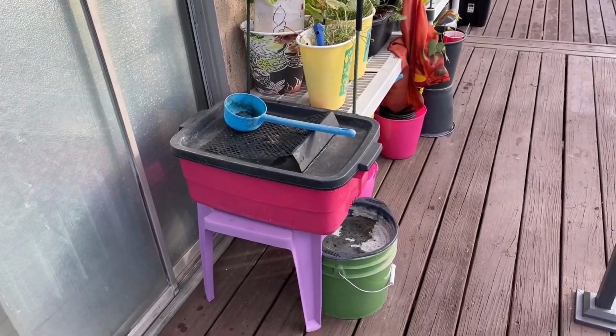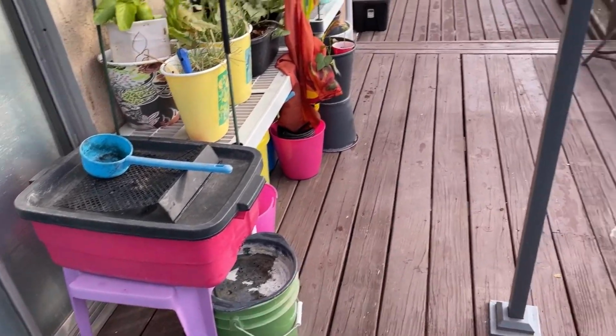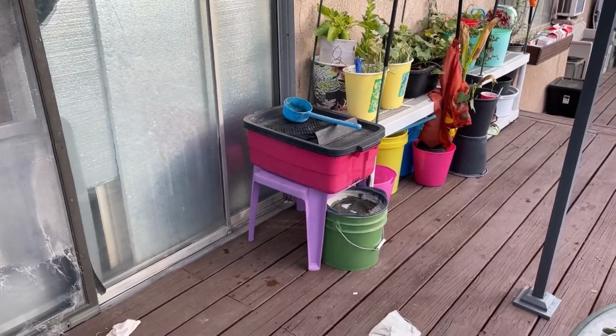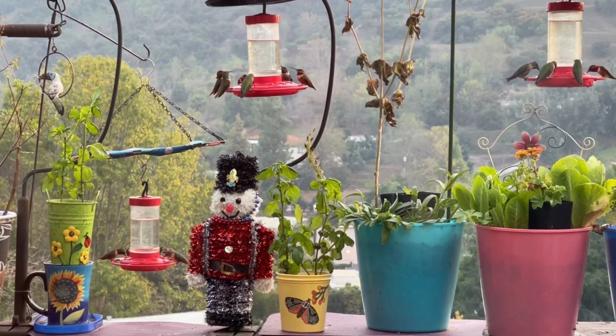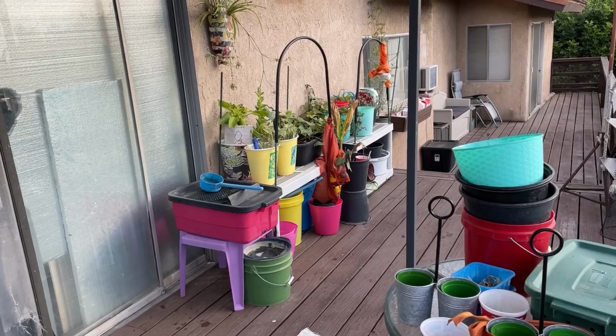I'm starting to think that some of the fruit flies that are coming into the kitchen are coming from this, because of the holes it's attracting fruit flies, and they're having their larvae and doing their thing. And though the birds may be kind of happy, I'm not really happy if that's where it's coming from.